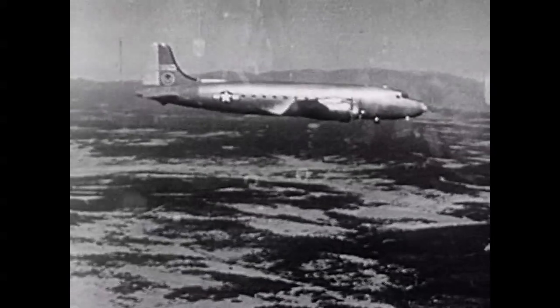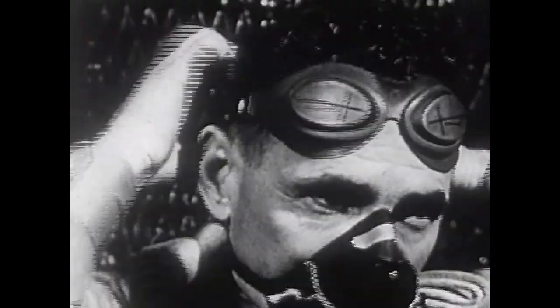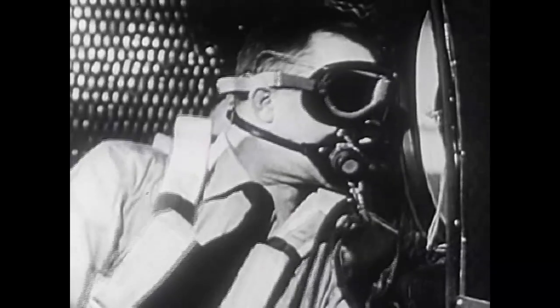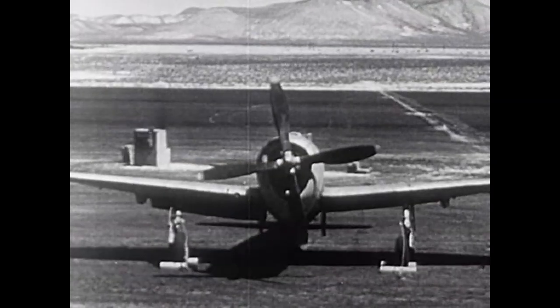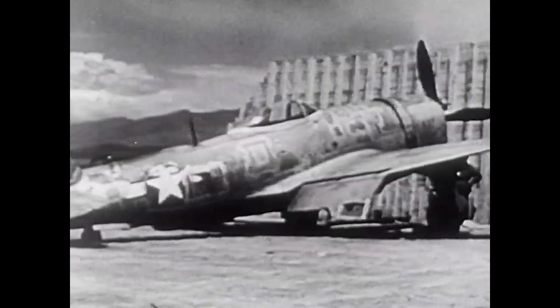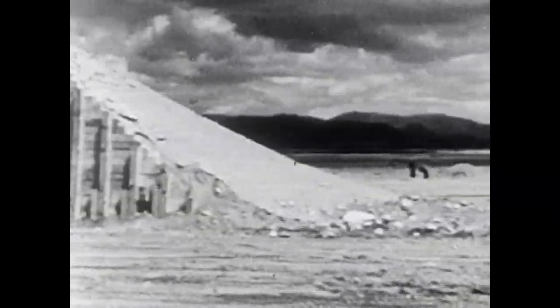Other Air Force experiments probe the effects of the blinding atomic light on the eyes of aircraft crewmen. Many types of goggles and protective lenses are tested. The volunteers will look directly at the fierce fireball flare of the atomic burst. Quickly, the men turn to instruments which record the effects of the searing flash. The tests go on. Aircraft, some obsolete, some new, are staked out at various angles from the blast, for we must learn how to protect our fighters and bombers.